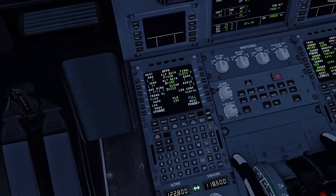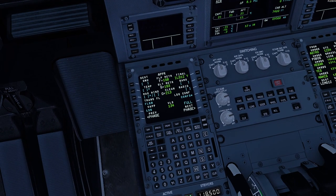So, QNH, let me get the METAR up actually. Airports, LEMG. So the METAR at the moment is: QNH is 1025. Temperature is currently 15 degrees. Winds are 110 at 9.